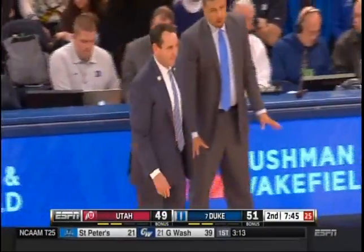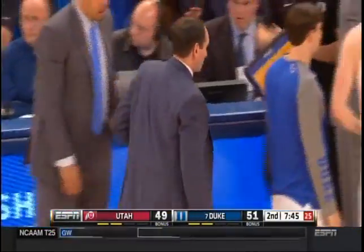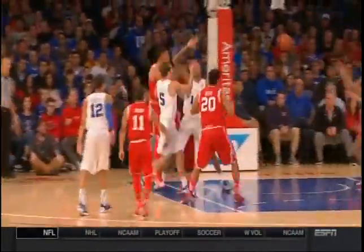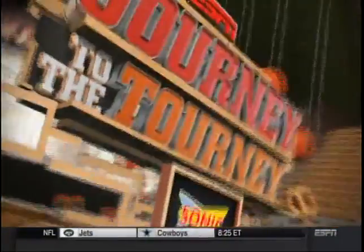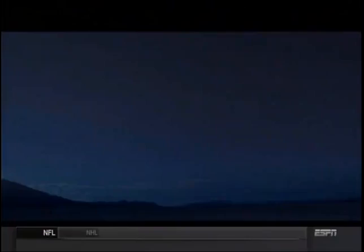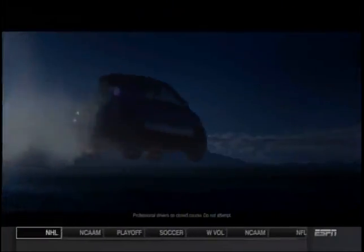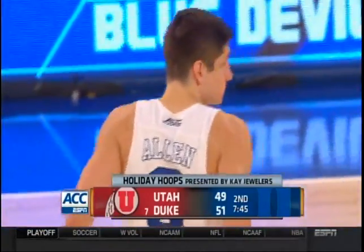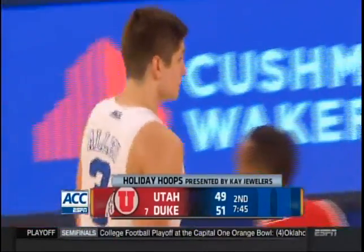Well, he's the best of the best. He's not worried about immediate timeouts. He's worried about winning the basketball games, as most coaches are. Nice little shake right there. Little hesitation. Who cut without the ball. Good movement. This Utah team's a good team. Trying to bounce back from a Duke blitz that gave the Blue Devils a 7-point lead. Now Utah's cut it back down to 2.